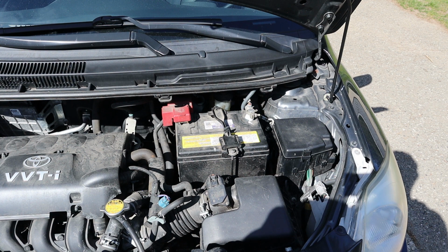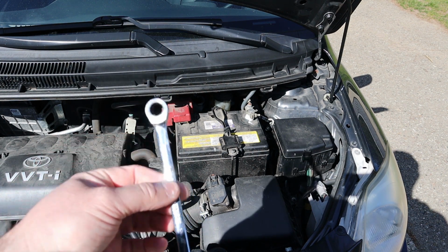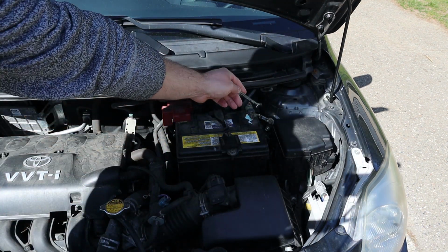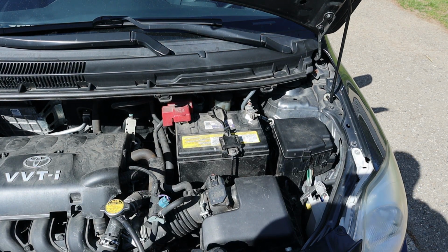You're going to need some safety glasses, because if this battery actually does decide to spark and have an issue, maybe you did something improperly, you need to have some safety for your eyes. So first thing, get some safety glasses or goggles. Okay, next thing, you're going to need a wrench or a socket that fits the hardware on your battery terminal posts. So in this case, it's 10 mil for us, and most Japanese cars are going to be 10 mil.